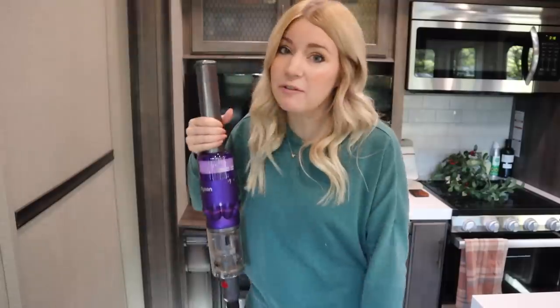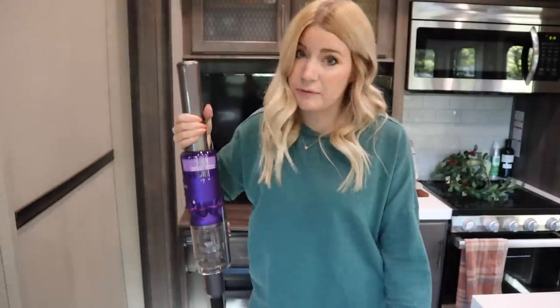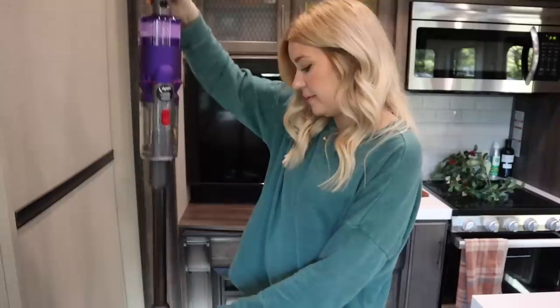We're honestly having to vacuum like two or three times a day because dirt gets tracked in really easily, and so we're wanting to keep the space really clean and tidy, and so I needed something that was just super easy to use, and this has been my favorite vacuum I think we've ever had, and that's no joke. And so it's also just perfect for small spaces, and so I love, love, love this thing.